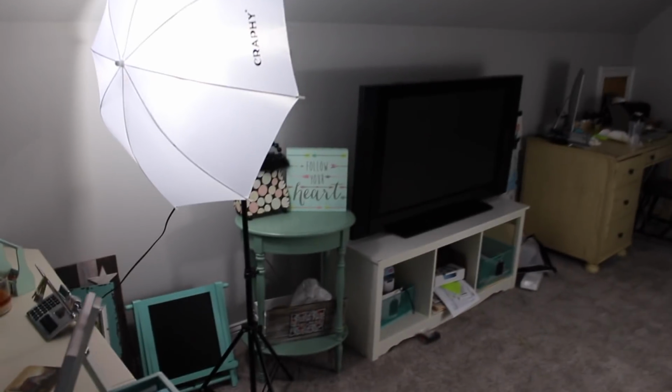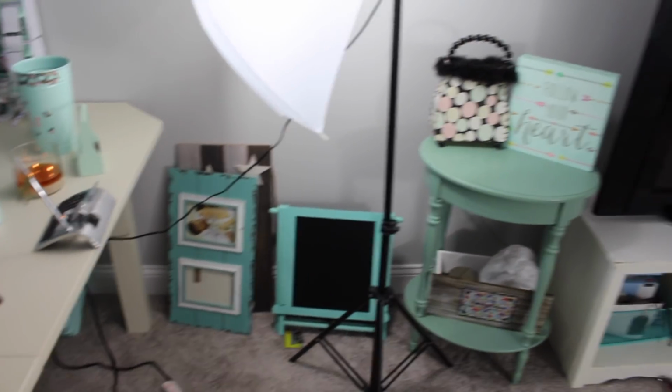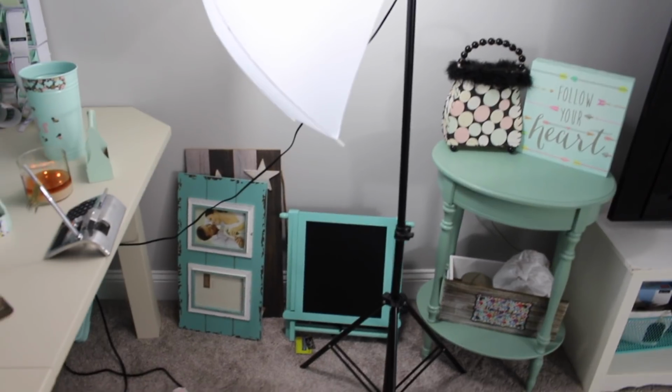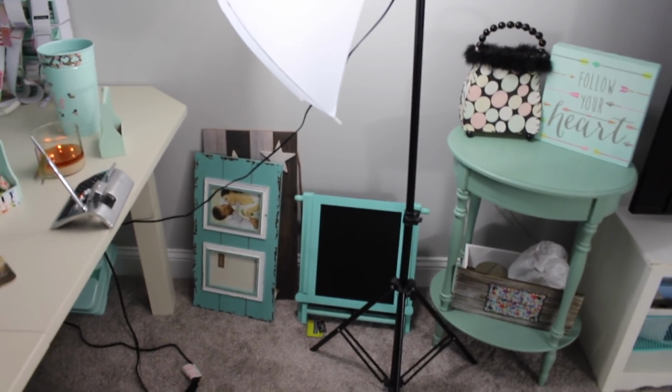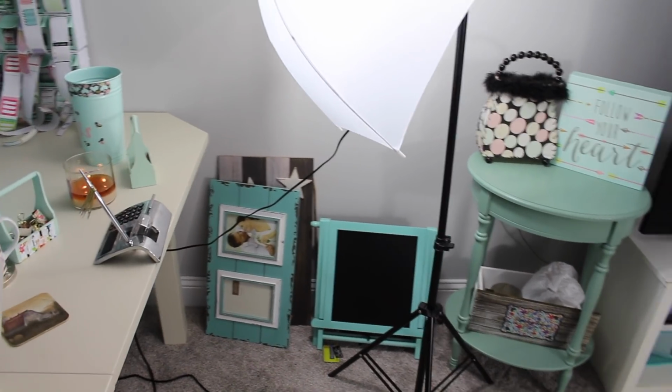And then you come over here in the corner, and we have some extra stuff that I have not placed yet. I want to put some Cricut-y items on it, but I have not done so yet. So that is why it is like that.